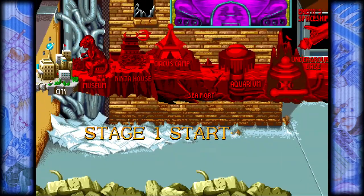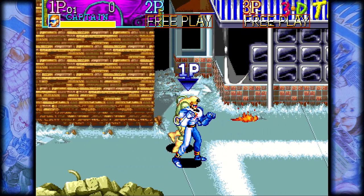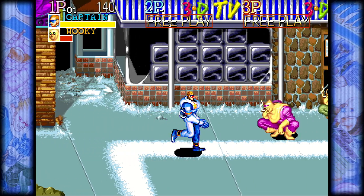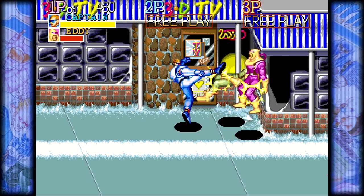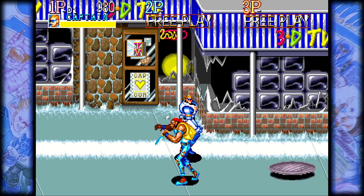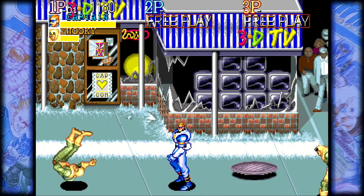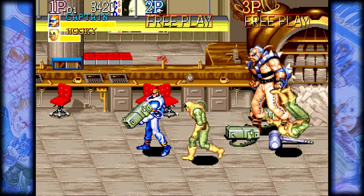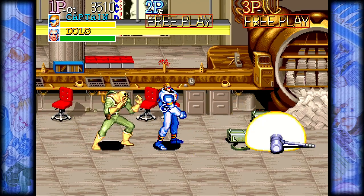Next, we have a big tonal shift from King of Dragons to the one and only, not including the SNES port, Captain Commando! And this was especially cool because while I played and enjoyed the Super Famicom version, I'd never actually had the opportunity to try out the arcade game, and just like with any of the other 16-bit ports back in the day, the arcade version is very similar but bigger and better.